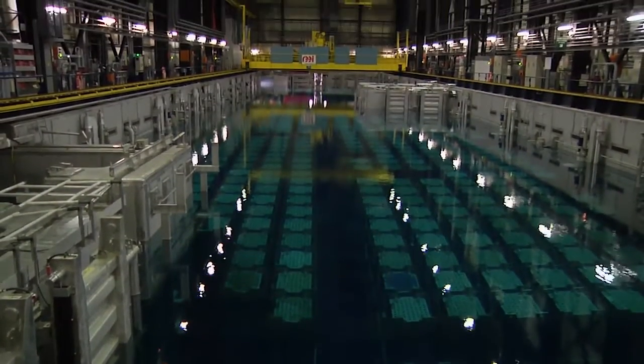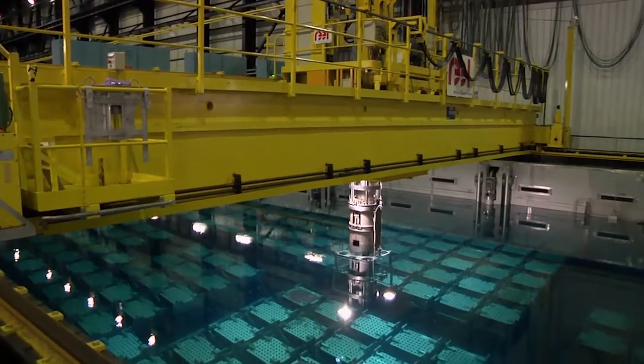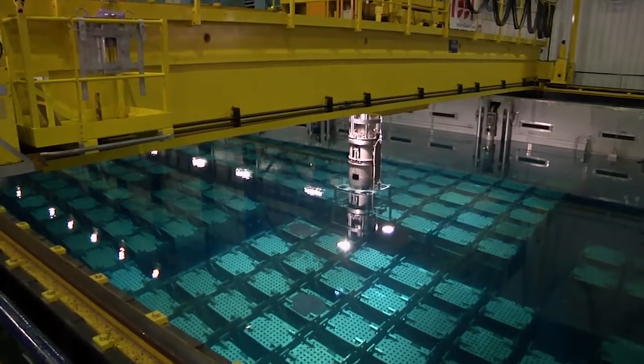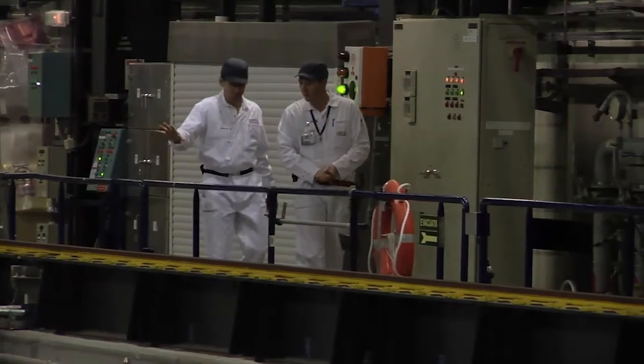So this is a giant swimming pool. Yes. But really? We don't swim. And how deep is the water? The depth of the water is around 10 meters. 10 meters? Yes. And it acts as a big cooling system.